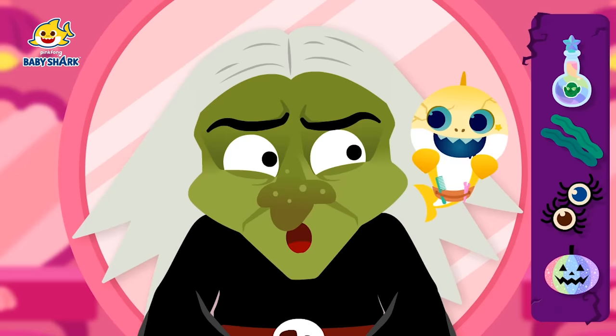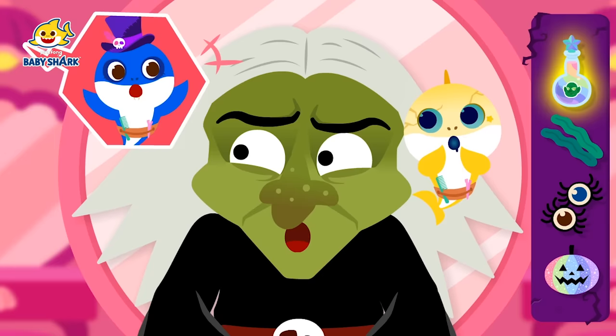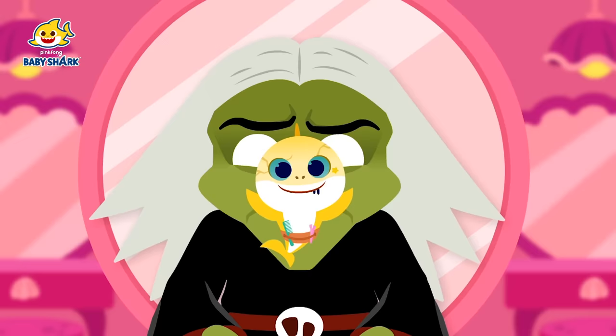Oh, I heard our salon has a secret hairstyling method. Who was it again? Baby Shark, you can use the all-purpose monster potion. Pour it on her head and do 3 backflips. Pour the all-purpose monster potion on her head and let's do 3 backflips. Give her wavy, curly beach hair.